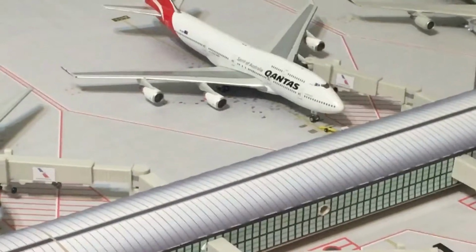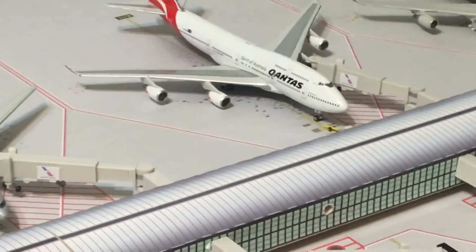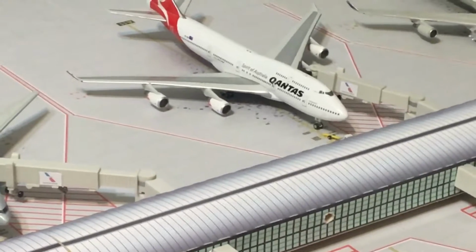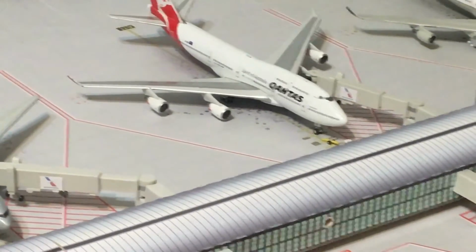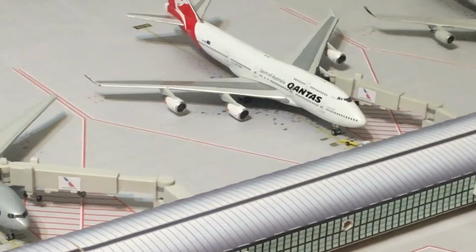Alright guys, thank you very much for joining me today, and let me get started with the LAX airport update. I haven't done one of these in a while. I believe the last time was when I had the layout that actually kind of resembled LAX. But I thought I'd bring it back because it looked like things were getting a little bit stale on the channel. So without further ado, let's get started.